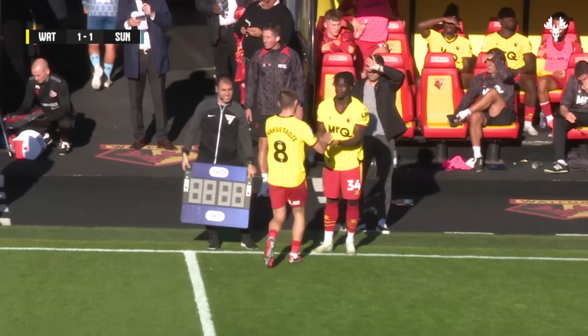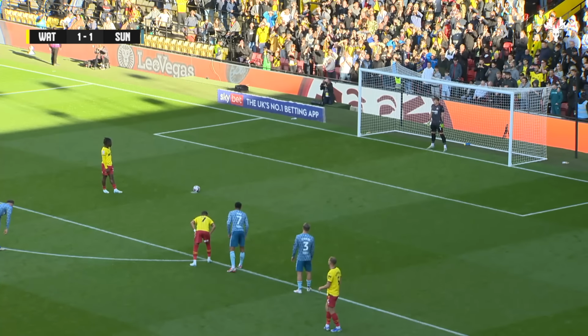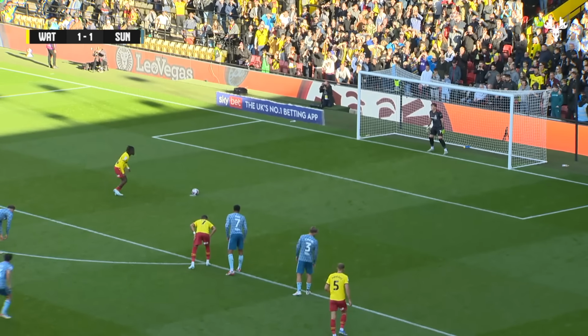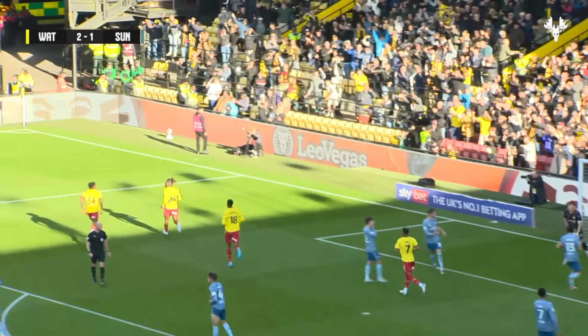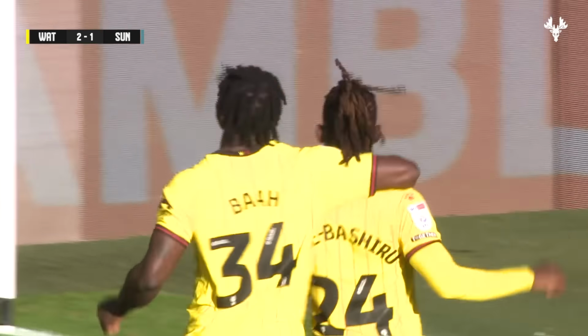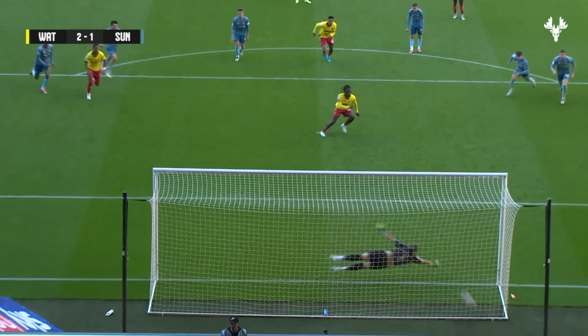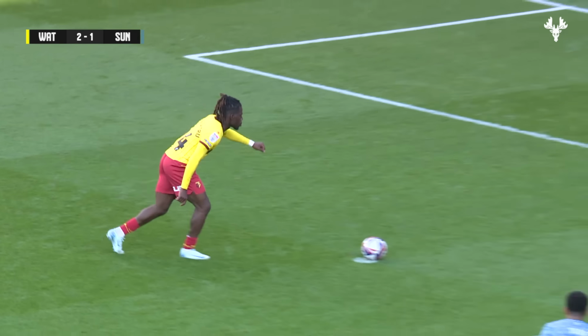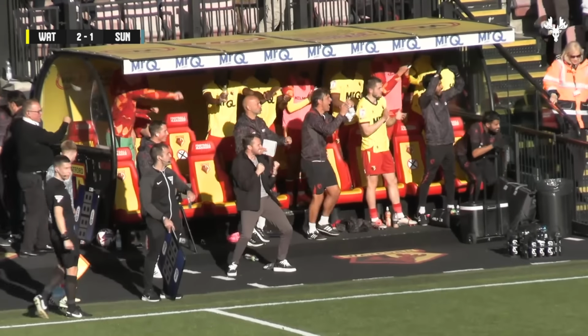Tom Dele-Bashiru here, he's the one that will assume the responsibility from the spot for Watford. Huge moment ahead. Dele-Bashiru gets the better of Patterson and restores the Watford lead late on. Tom Dele-Bashiru with his 2nd goal of the season. Oh, how much that might mean. Look at the reaction of Tom Cleverley.